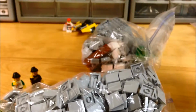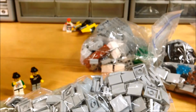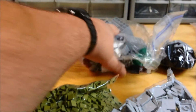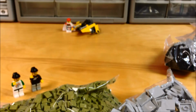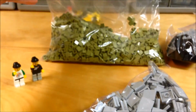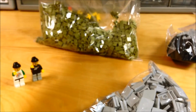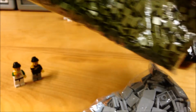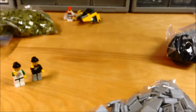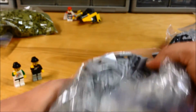Like I say, this is actually from a Pick-a-Brick wall. And so a few extra pieces in there to go with my Lego City. So, let's take a look. We've got olive green cheese. That's the equivalent of a large cup right there. So definitely wanted those. They've been at the Lego stores for a while, but that just shows you how long it's been since I've been able to get to one. So it's been quite a while.